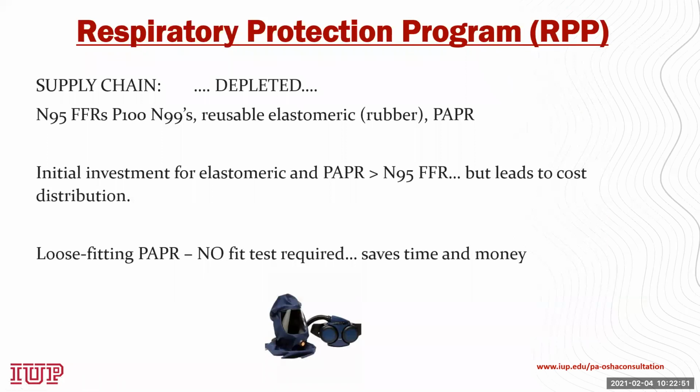Okay. As you know, in these times our supply chain is limited. So during pandemics, when there's an increased demand and decreased availability, you have a high demand on N95 filtering facepieces. So you want to consider all alternatives to N95s, including such things as P100s and N99s, reusable elastomeric or rubber type respirators, and PAPRs, powered air purifying respirators. Now, the initial investment for elastomeric respirators and PAPRs may be greater than for an N95, and purchasing these types of respirators can often lead to cost reductions. In addition, the loose-fitting powered air purifying PAPRs do not require fit tests, which can lead to further cost and time savings for employers.